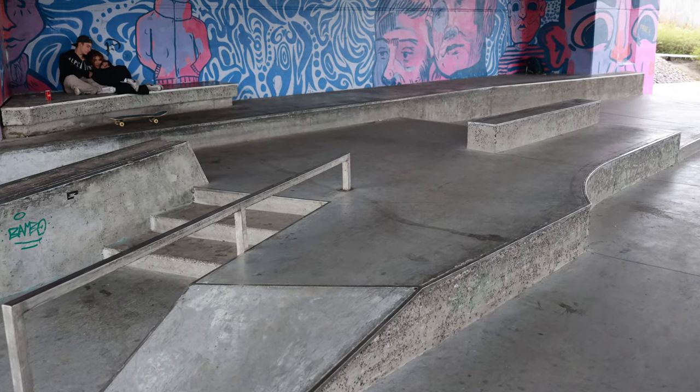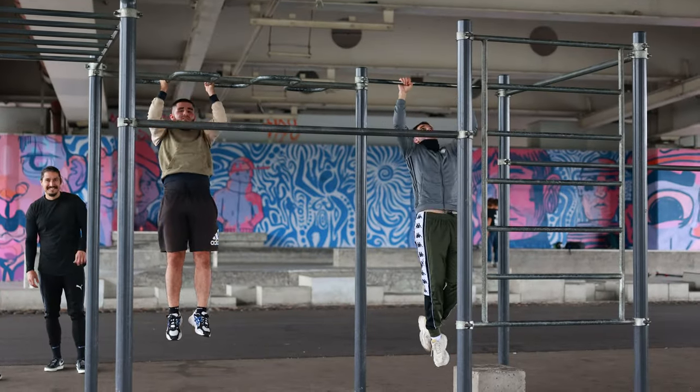What a great urban gym here. You have a skate park in the back and lots of places to stay healthy, all under a highway underpass that's next to the river.